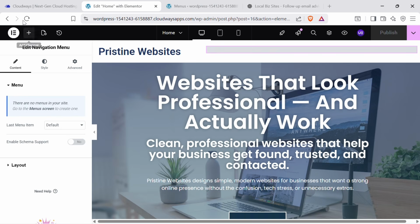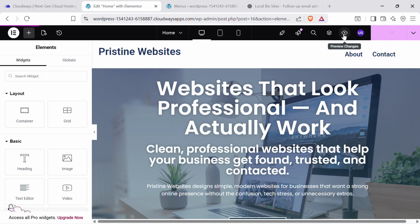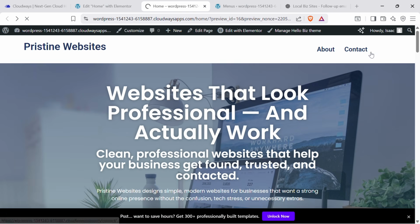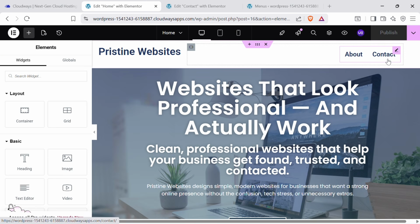Now, if we go back to here and hit refresh, we've got an about and a contact page. And now if I hit publish, and I go to preview and I have a look, when I click about, we go to our brand new about page that we've made for ourselves, which is awesome. And same with the contact, but we haven't actually built that one out, but you guys understand and get the picture of how to do that. Okay, so there is our menu done.